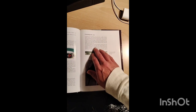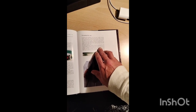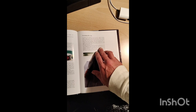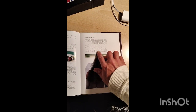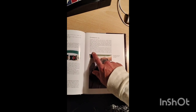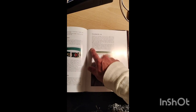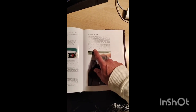So, brushing also strengthens the mutual bond between you and your dog. As well, when you brush, you can see if the dog has any parasites, wounds, or other disorders, which are discovered more quickly this way.